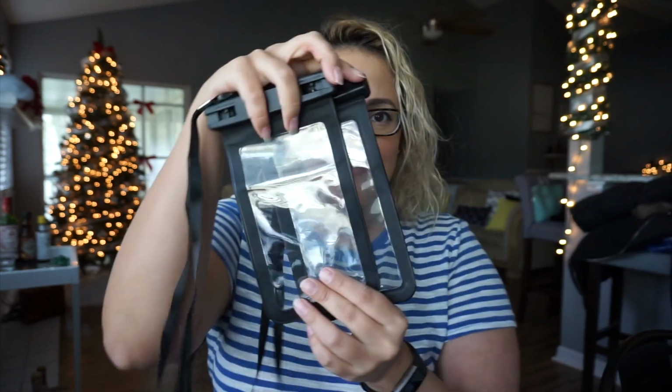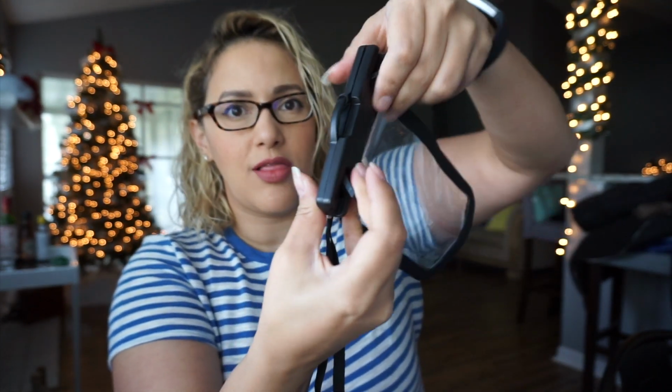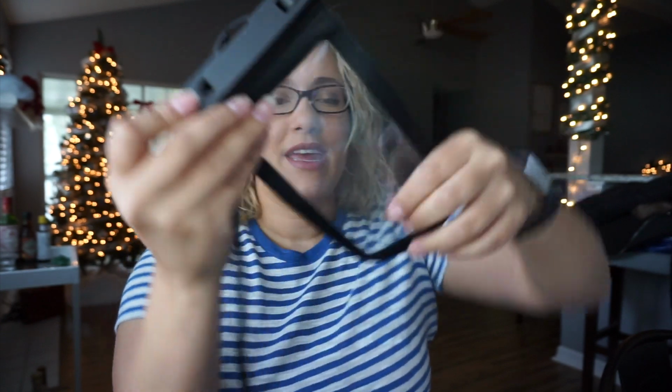So the first thing that I'm gonna show you are these bad boys. These are iPhone sleeves or phone sleeves. They are airtight, and you basically put this through here, as you see, and then you lock it in. And then your phone now can go underwater.